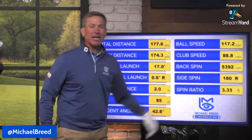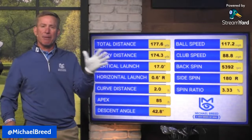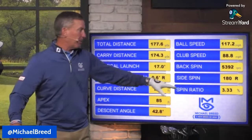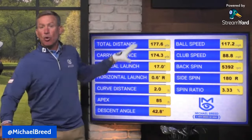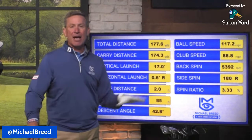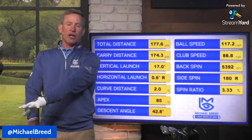In fact, my spin rate is typically between 5,200 and about 5,500. That one there is at 5,392. So these are, and by the way, I like right. So this is me. That's my golf swing. And that would look like that if that was on grass or on artificial turf.